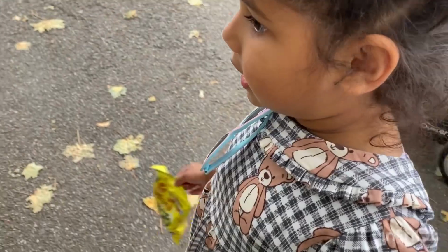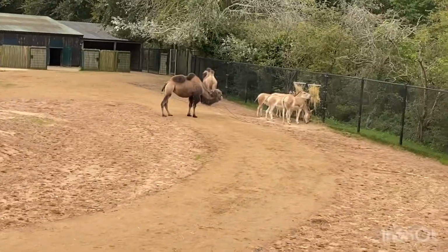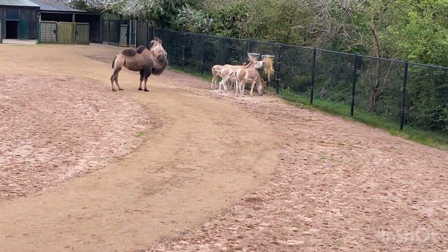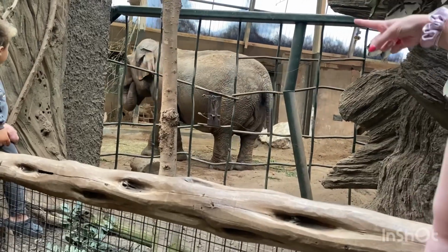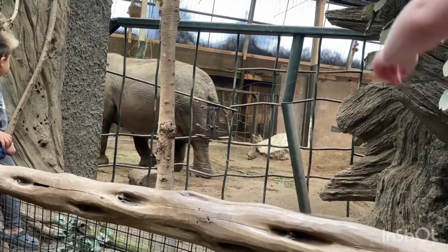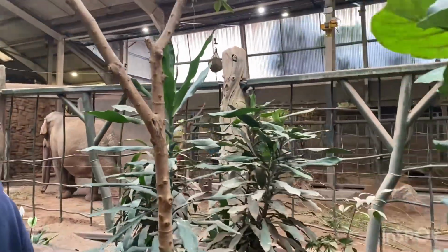What are they trying to do? They're teaching their babies how to swing their tails. They're not babies, they're different animals, Misha. The other ones are different. What is he trying to do? Eating what? Is it his food? Oh, he went away. There's the elephant.